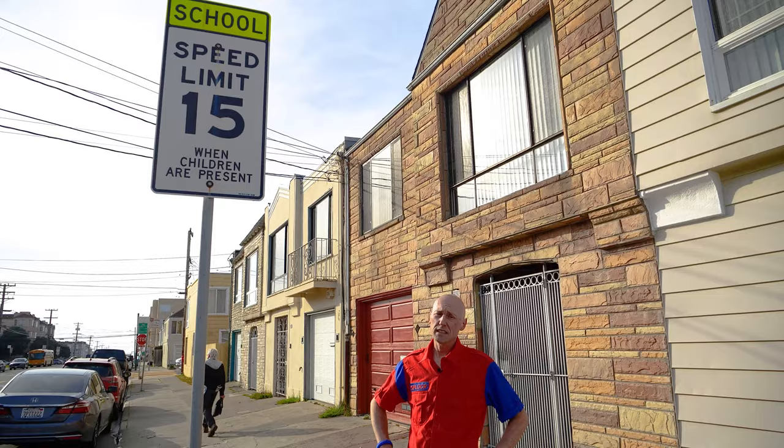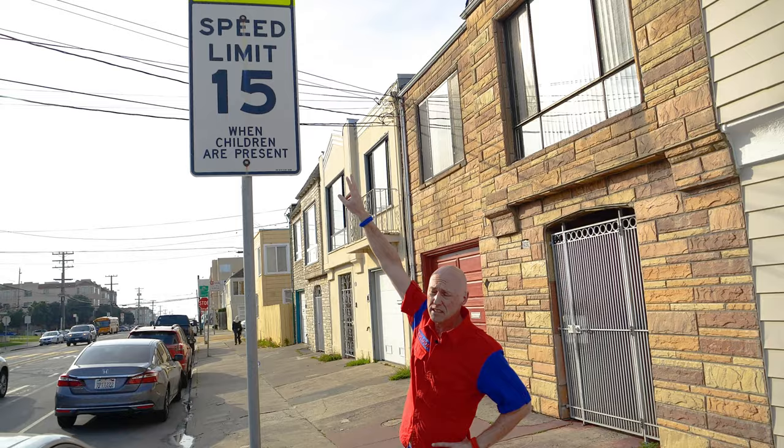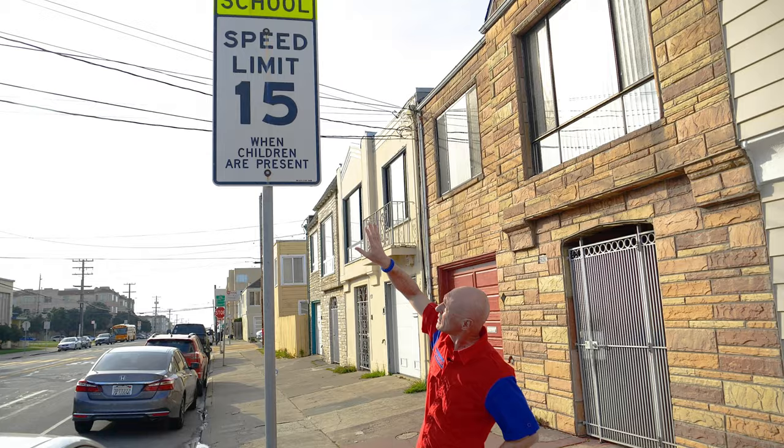Now this right here is what's called a speed limit sign. So this tells vehicles how fast they can go. Now if you're riding a bicycle or something, you don't need to worry about speed limit because you really can't go that fast. But cars can go very fast. This tells cars that this one, see on top it says school. And the big yellow part says school. And speed limit 15, that means 15 miles an hour. And then it says when children are present. So normally in this street you can go about 25 miles an hour. But you can only go 15, which is 10 miles an hour slower when children are present. And that's what that tells people.